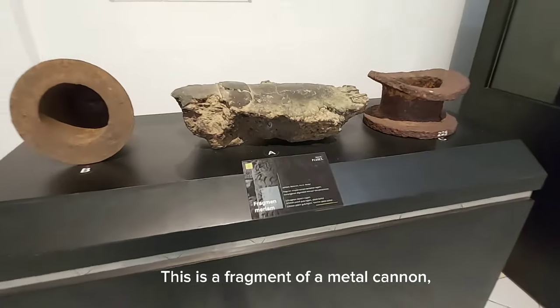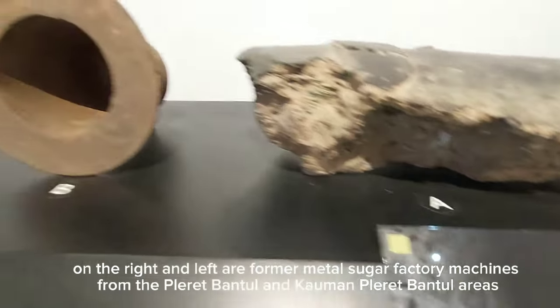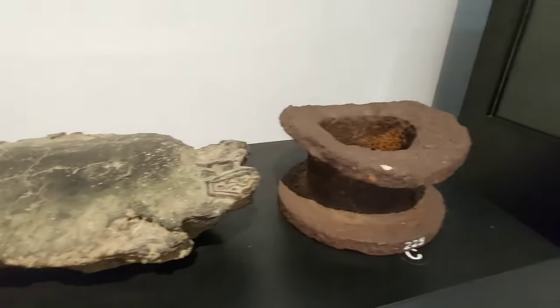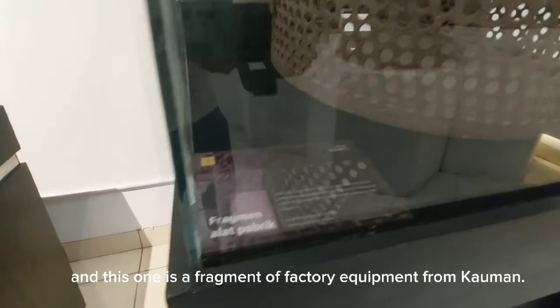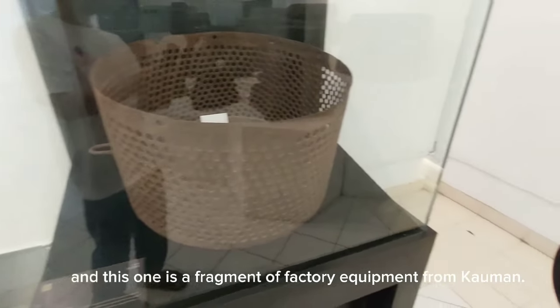This is a fragment of a metal cannon. On your right and left are former metal sugar factory designs from the Pleret Bantul and Kauman Pleret Bantul area. And this one is a fragment of factory equipment from Kauman.